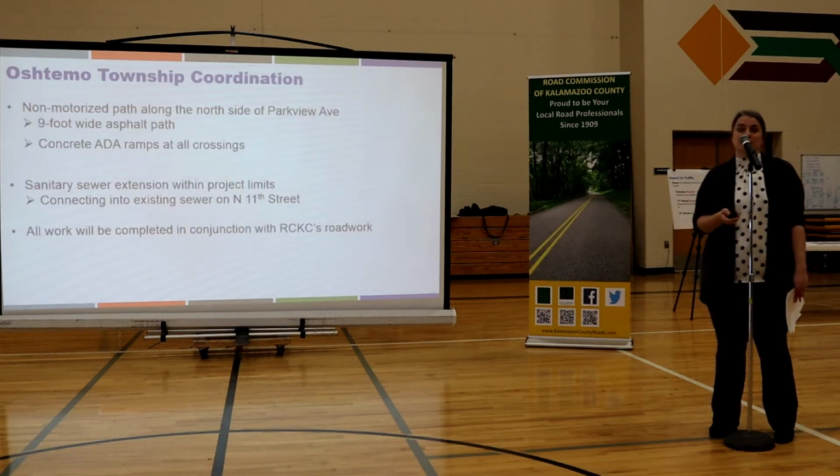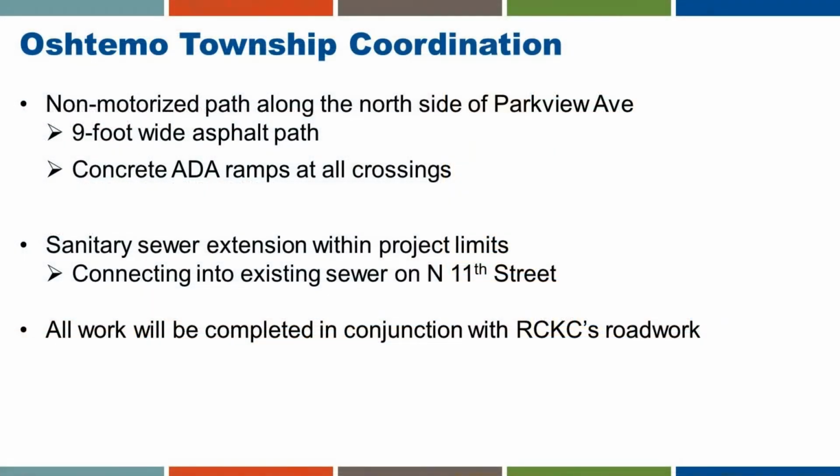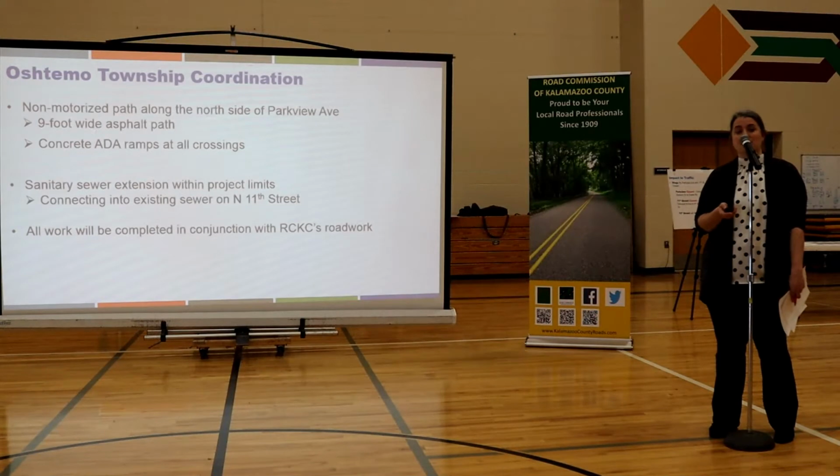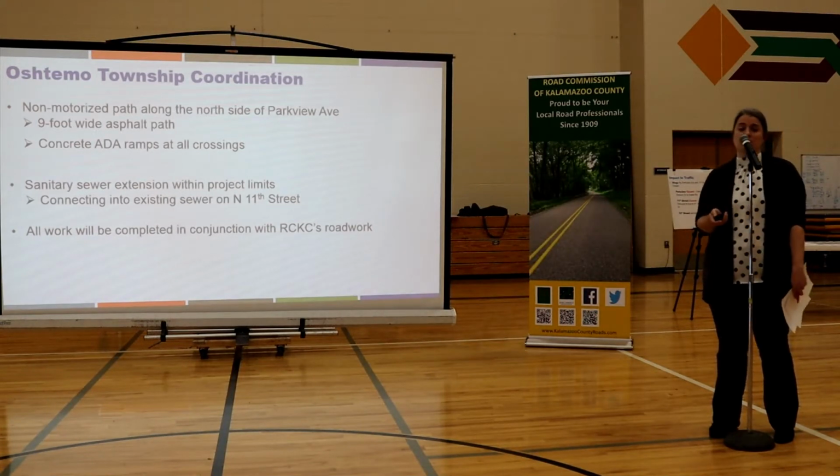So this comes to the kind of the Oshawa Township coordination piece. So they are installing a 9-foot wide asphalt path, like I said, along the north side. This will include concrete ADA ramps at the crossings. And then the sanitary sewer extension is connecting the new sewer along Parkview, which would be from Vienna to about halfway in between 11th and 12th Street, and will connect into the existing sewer that heads north along 11th Street. All this work for the township portion will be done in conjunction with the road work.